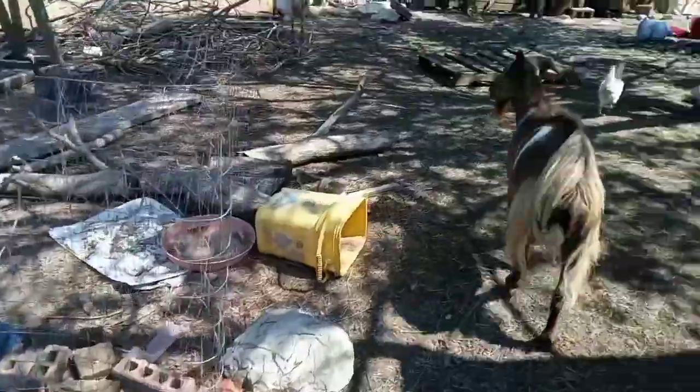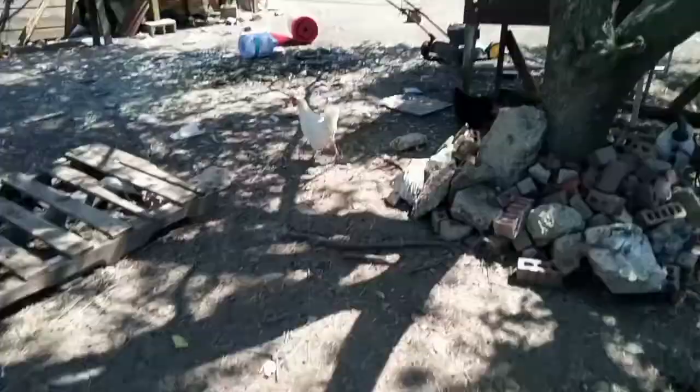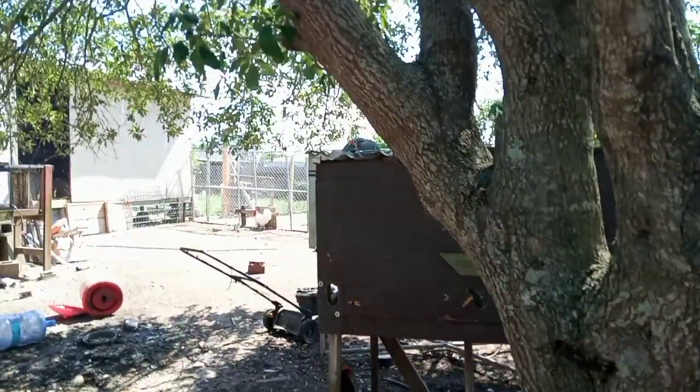So I just want to give y'all this update on the yard work that we've done, and the progress that we have made cleaning up our yard and bettering it for our animals, for their safety, and just to make things a lot easier. I hope y'all enjoyed this. We are actually making some progress in here, and I'm very happy about it.